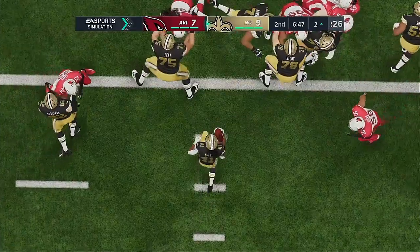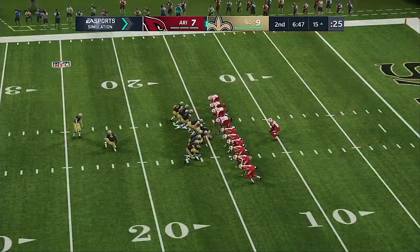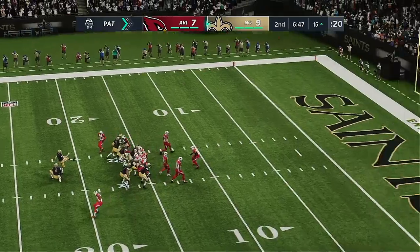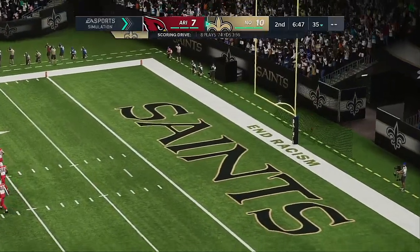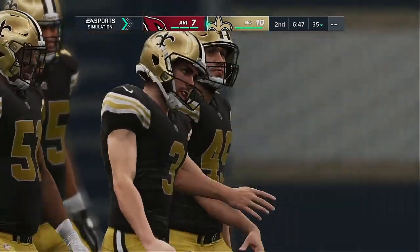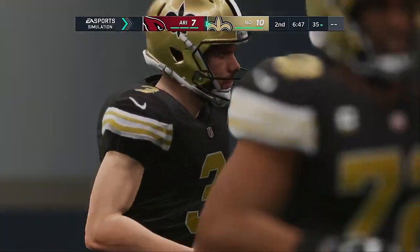And Charles, he's able to dive in there in a short yardage situation. Just find a place to get to the end zone. Didn't matter where it was, but once he did, used his nose for the end zone and dove in. And his kick is good. Makes the score Saints 10, Cardinals 7.